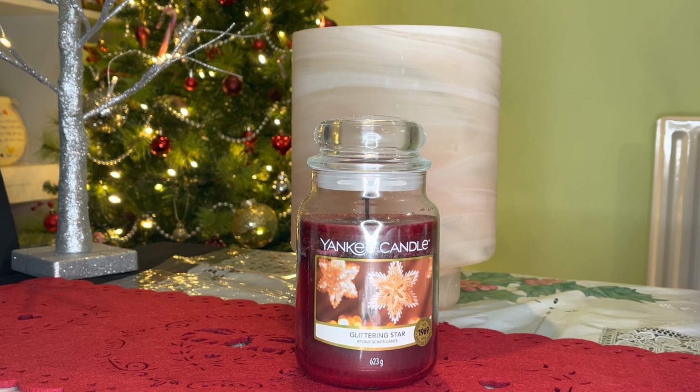So today, as well as Yankee Candle, I want to talk about a WoodWick candle I've been enjoying over Christmas time. I want to talk about an advent calendar, and quickly show you what's coming up. So we have quite a few things to go over today, so I'm going to jump straight into it.